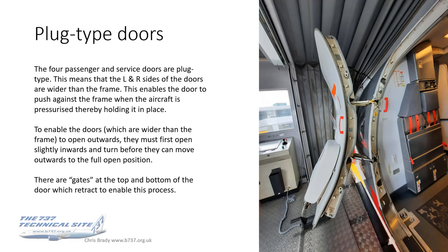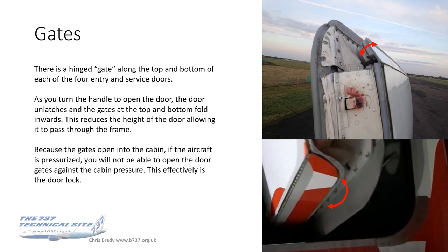And the answer is by quite an intricate mechanism whereby the gates at the top and bottom retract first, then the door moves slightly inwards and turns before it can move out to the full open position. It's one of those things that's actually quite difficult to explain in words, but when you've seen it, and I'm sure the vast majority of you watching this video will have seen how the 737 doors open, you then kind of get it, but a little bit tricky to explain in words. So let's have a look at these steps.